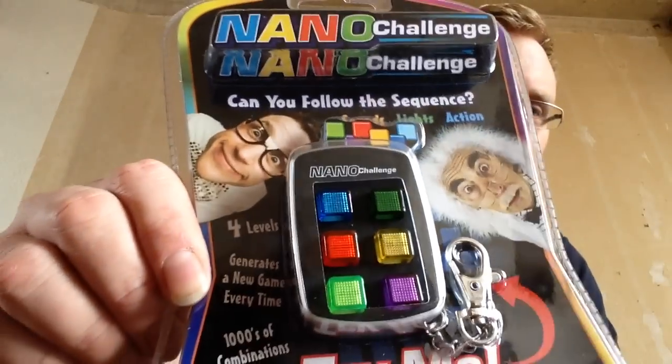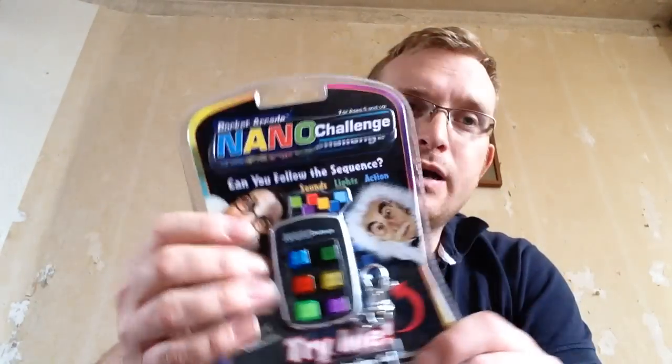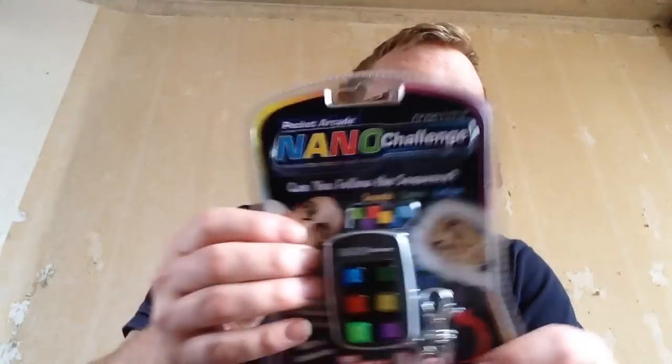There's this one, Nano Challenge. You've got to watch out with some of these because they've got batteries pre-installed in them, and the batteries can explode if they're too old. So this is from 2008, so it's 7 years old. So I'll probably put it on eBay. I paid 20p for this, so it goes for about £6 or £7. Nothing huge, but not too bad.